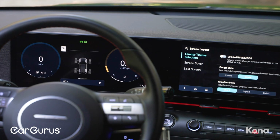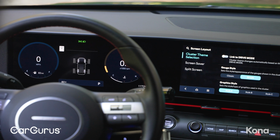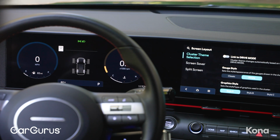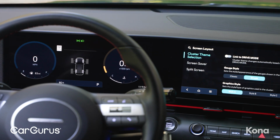But on the Limited trim, not this N Line, you can get blind spot cameras. So if you flick this left or right, either side of the dash would show you a live feed. I wish it was included as an option on the lower Kona trims.